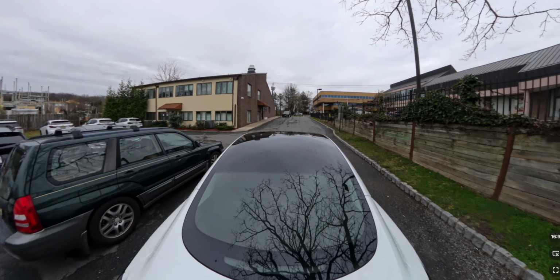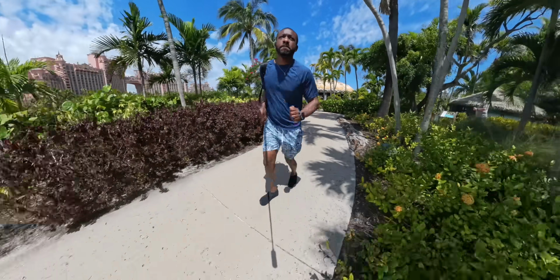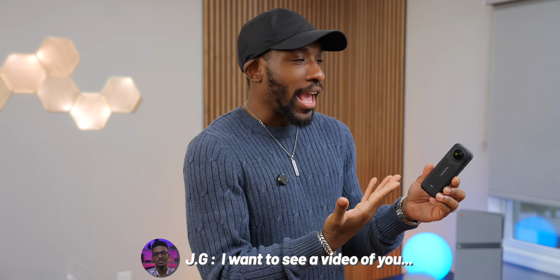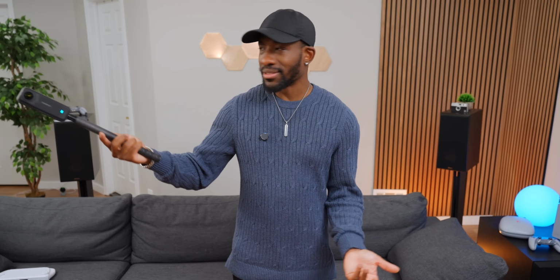So it's a really, really cool camera, especially if you're into doing something with action. Jay's picking one up for his snowboarding. Look at this guy, snowboarding. So cool. I get it now, those action cameras, I get it. I want to see a video. Listen, we're waiting, Jay. Show us the footage. Ollie. It is extremely versatile, but that's all of the Insta360 stuff, right? Extremely versatile cameras, but this is definitely one of their coolest.